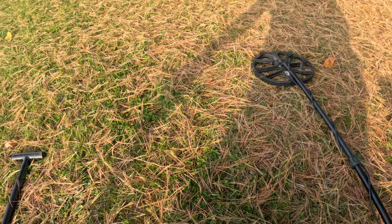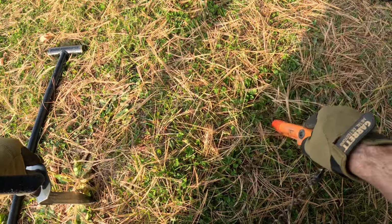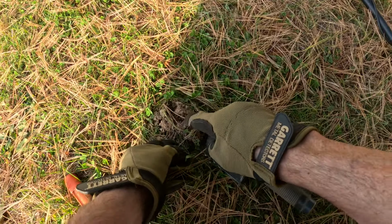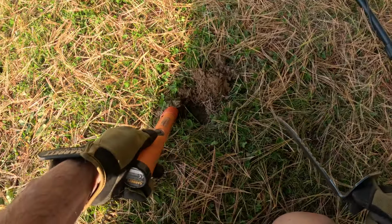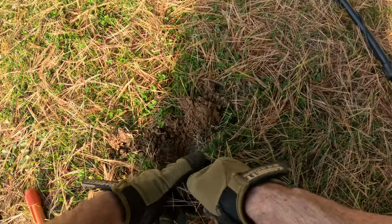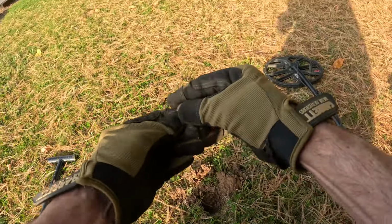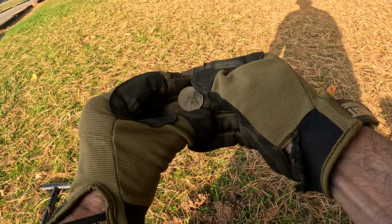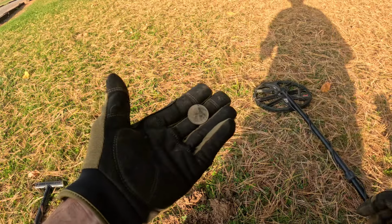Got a shallow high tone on the ground in front of me. Should be a quarter. I think it was a 30. Right there. And nope, that's a grub or a gypsy moth. Right in there. Think I see it. That's George. Looks like it's a state or a state park quarter. See you at my next one.